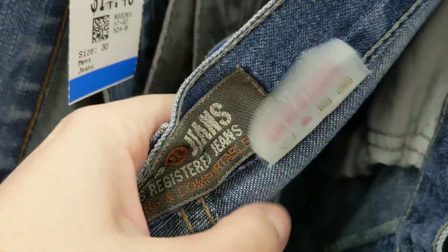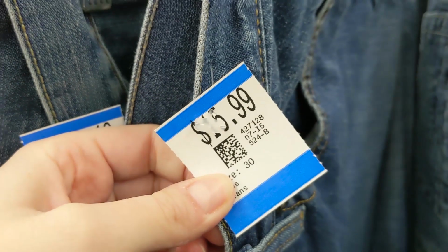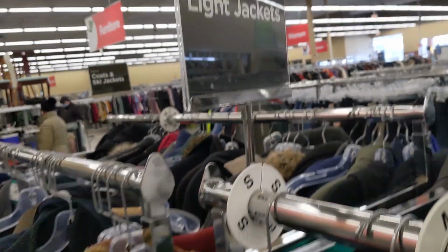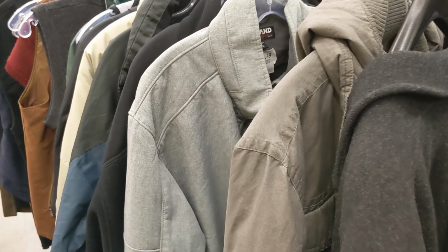Look how good these Roots vintage jeans are. Made in Canada. Oh, they're just a little bit too expensive. I'm not confident in that pricing, but they're really good. Okay, so now I'm just checking out the men's light jackets, because you guys know I'm always on the hunt for denim jackets, but there's no denim in sight, unfortunately.